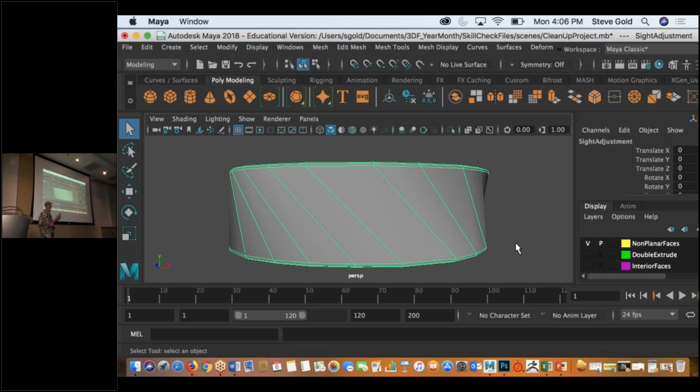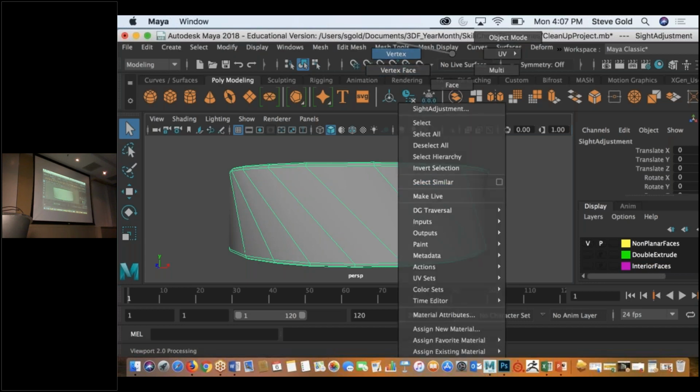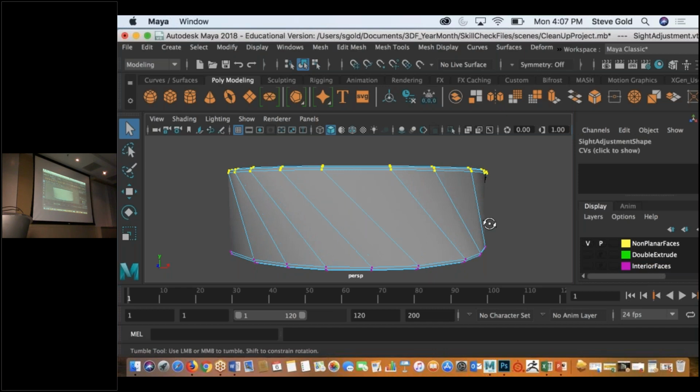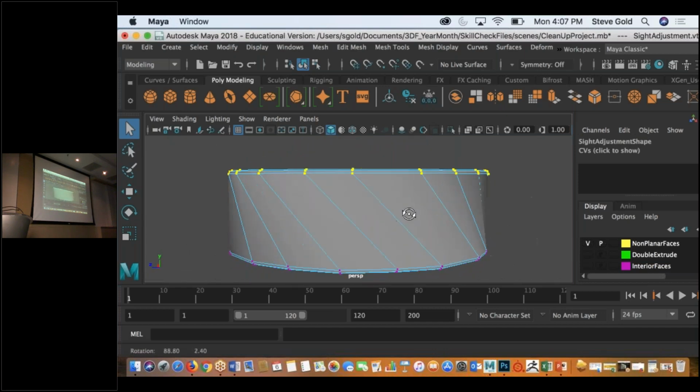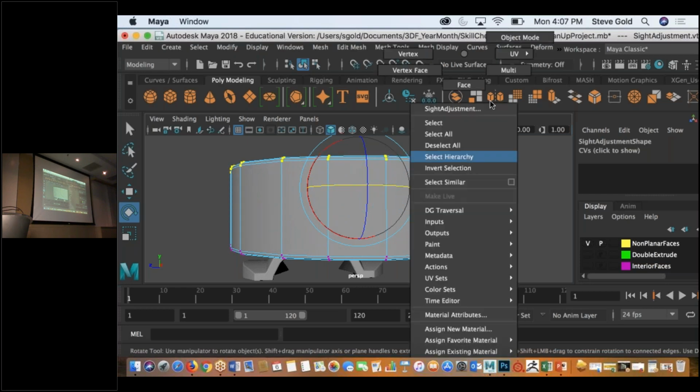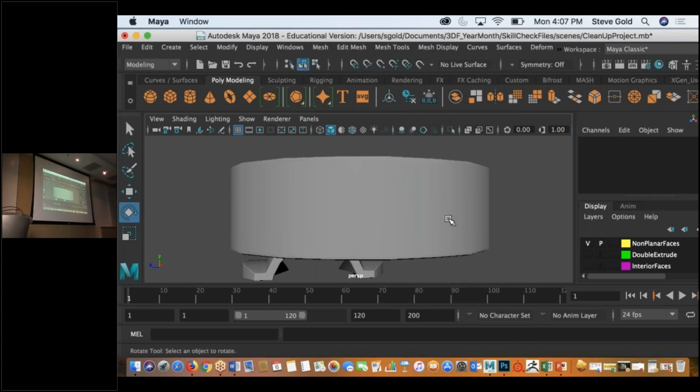Does that make sense? So what you want to do is just kind of relieve that torsion somehow. And it couldn't be easier. All you have to do is go into vertex mode, in this instance, and grab the top row of vertices. And then using your rotate tool, just rotate them to take that twist out.